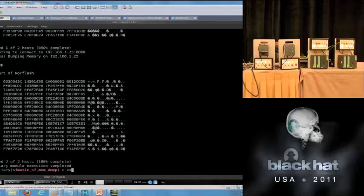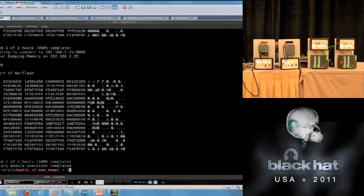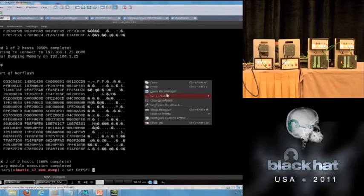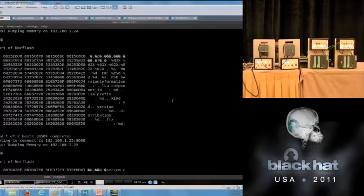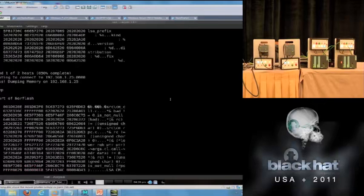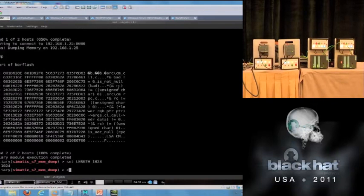So I should read from an address with something valuable in it. There's a reference to the telnet service running on here. Actually, yeah. So here you can see quite a bit of useful information. You see some of the code, the source code, and if we set the length, get some more.